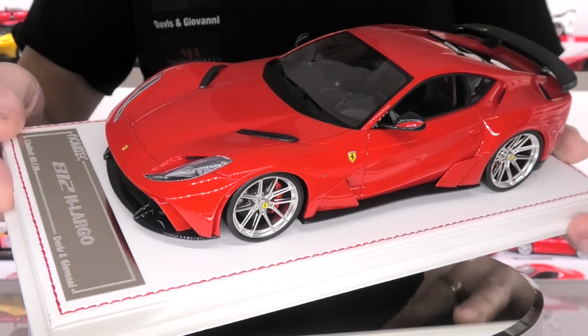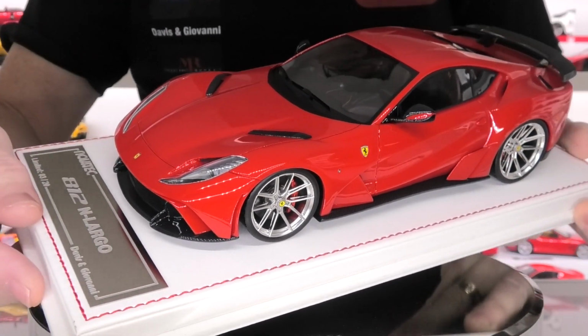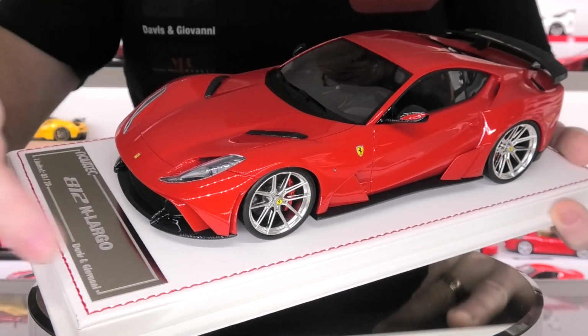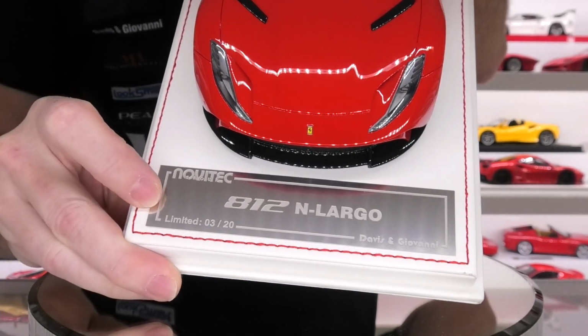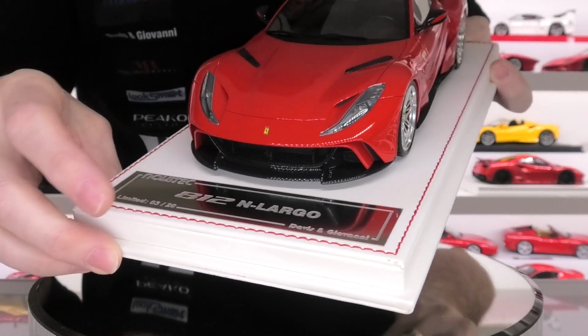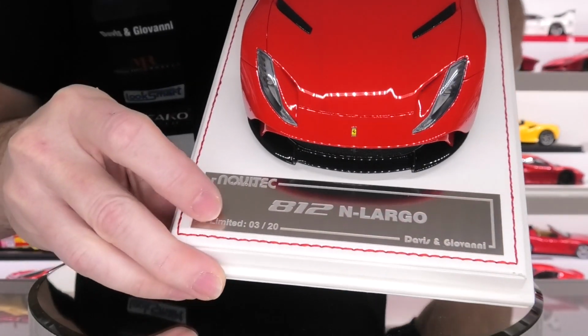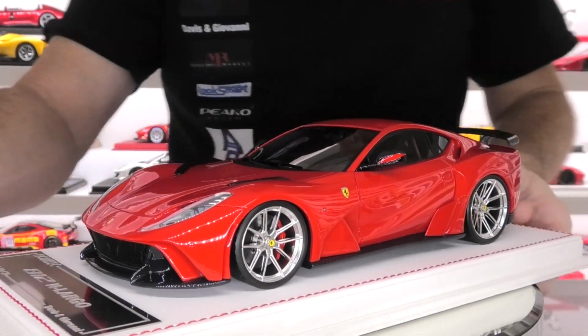So these models come on these white leather bases. Actual leather, not synthetic, so they're beautiful white leather bases with the red stitching. You do have the photo etched name plaque on the front, which says Novitec Group 812 N-Largo, and there's the limited edition number there as well. So 3 of 20, which is quite rare.